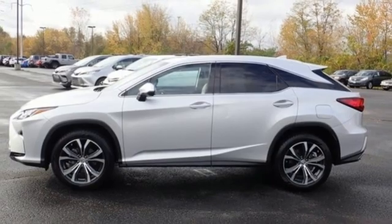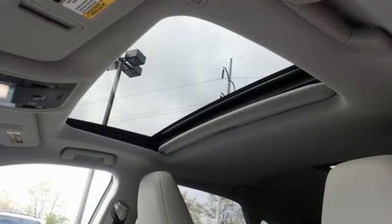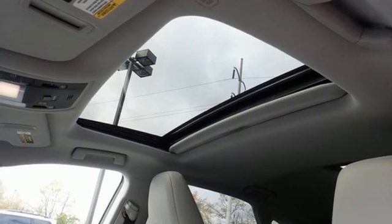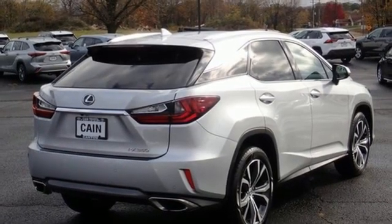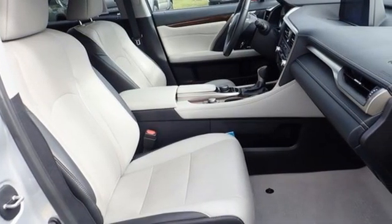mirror settings, front heated and ventilated leather bucket seats, auto-dimming rearview mirror, streaming audio, memory steering wheel settings, dual zone climate control, front and rear parking sensors, and automatic transmission.